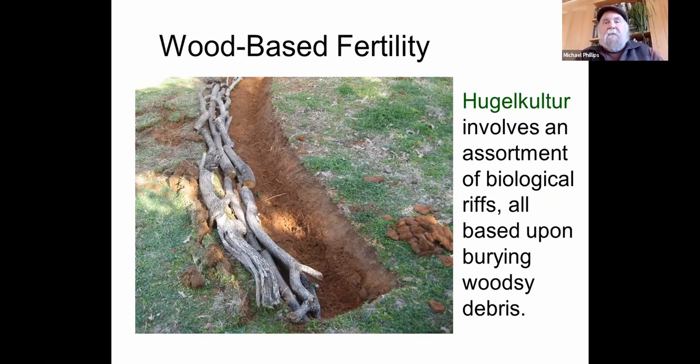And that can take the form of burying and making raised mounds. You can utilize big wood as well as branches, little wood, in doing hugelkultur mounds. It can be freshly cut. It can be already starting to decompose.